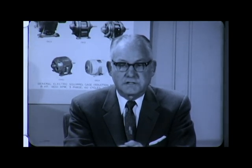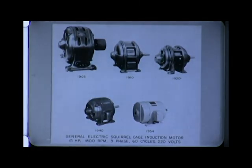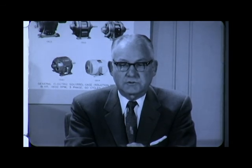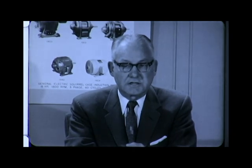This year, the motor and generator industry celebrates its 50th anniversary. This photograph reminds me that it was in 1908 that 25 motor manufacturers met in Richmond, Virginia, and organized the American Association of Electric Motor Manufacturers, the earliest form of today's National Electrical Manufacturers Association. This photograph reminds me of something else, and that is the firm faith in the future demonstrated by these Americans 50 years ago in the growth capabilities of American industry.